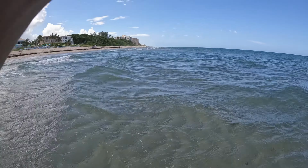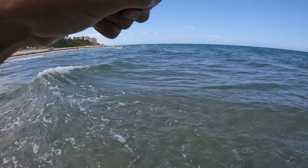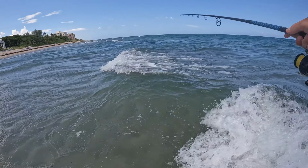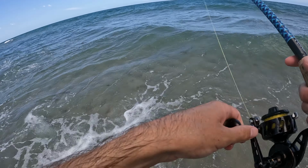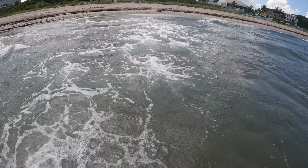Fish on. Fish on, y'all. Don't know what we got, but we got a fish on, ladies and gents. Is that what? Oh, he just got off. It was a barracuda. All right, there's a barracuda right there in the deep water. Let's go back, get another bait, hopefully get another.